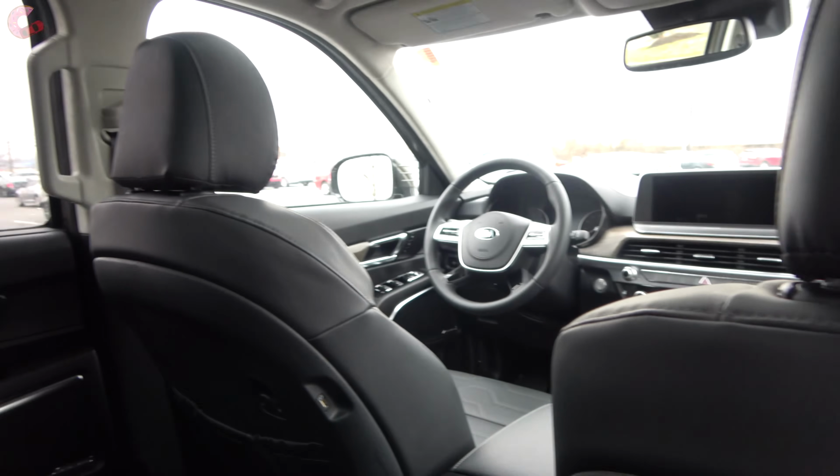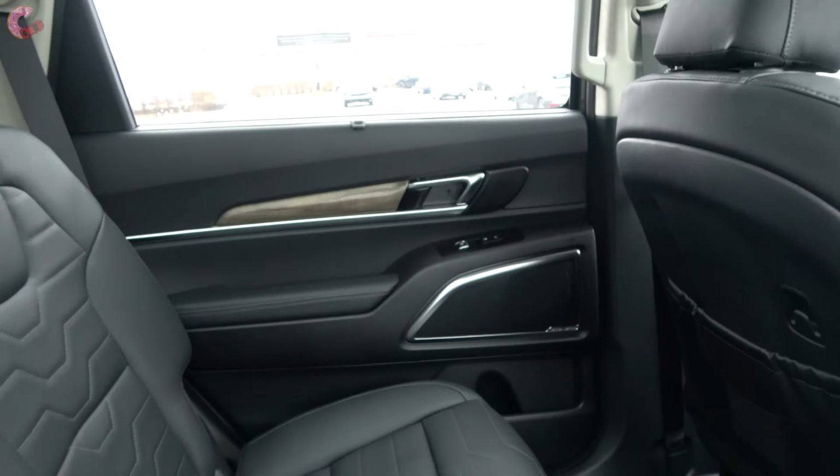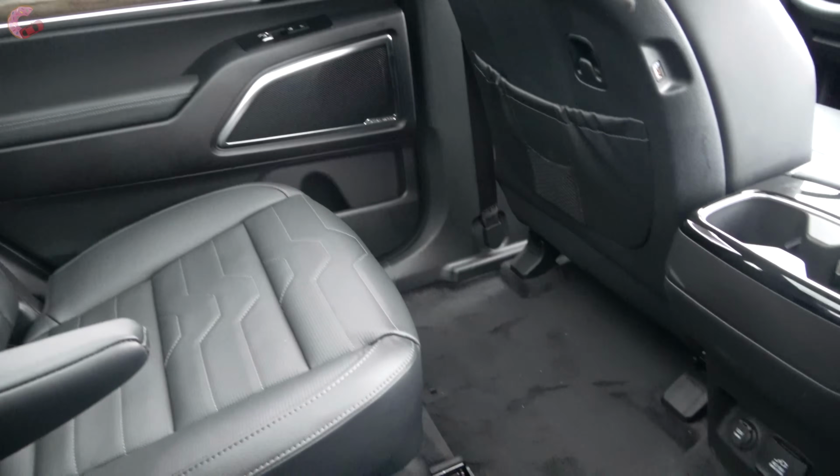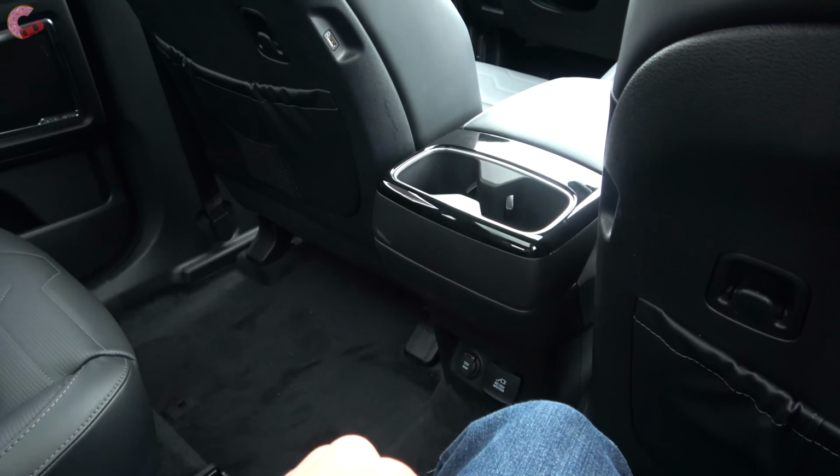But overall, the second row of the Telluride is an awesome place to spend time. This honestly feels like a true luxury vehicle back here. There's tons of features. It's just absolutely crazy, the features that this car has. So I'm very impressed with this car's second row.